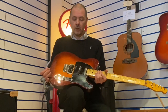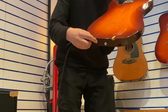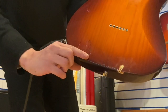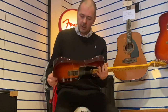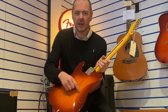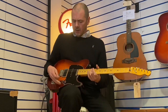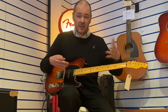All right. So the main ones, it looks like it's had a fall or a little drop. So here and here, bit of a chunk there, and this one's just been either super glued back in. But yeah, it's string through. There's just a couple of marks, little dings there, some of nothing. But these don't affect the playing whatsoever. It doesn't affect the intonation.